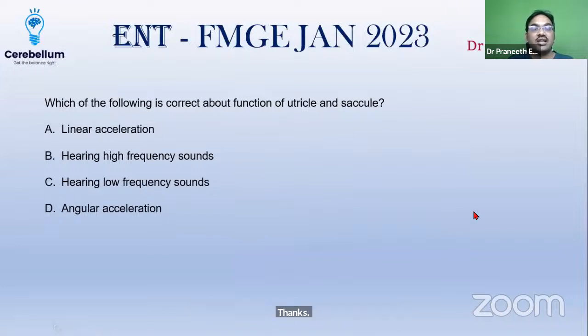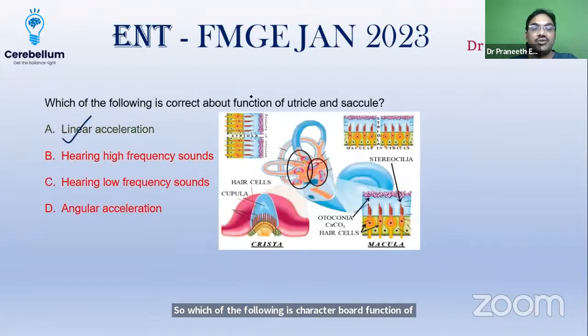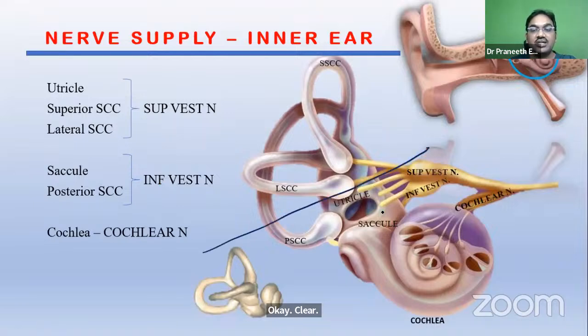So which of the following is correct about the function of the utricle and saccule? Utricle and saccule are concerned with linear acceleration. Utricle is with horizontal and saccule is with vertical, right? Hearing high frequency sounds is the basal coil of the cochlea. Hearing low frequency sounds is the apical coil of the cochlea. Angular acceleration is with the semicircular canals. Okay, clear?